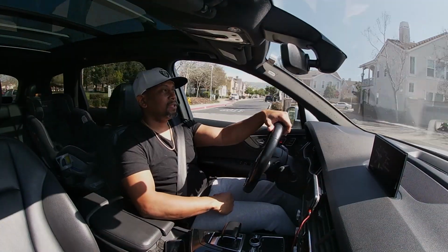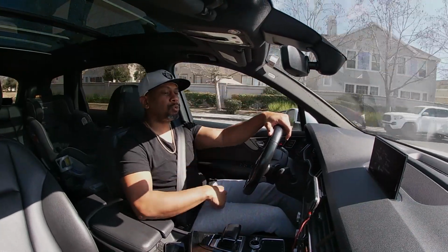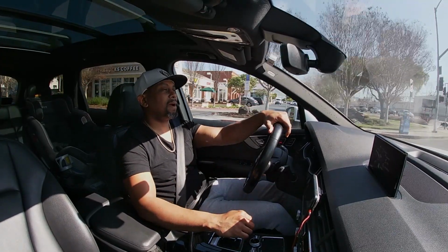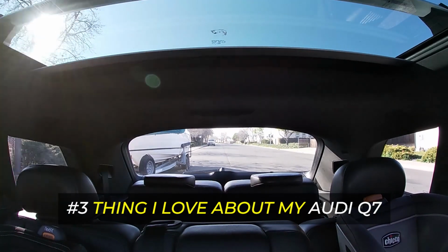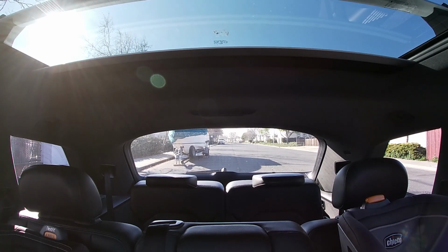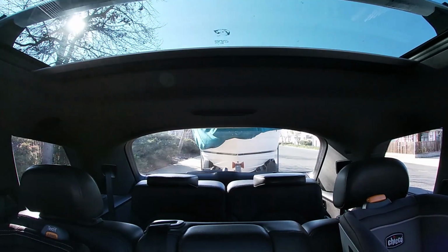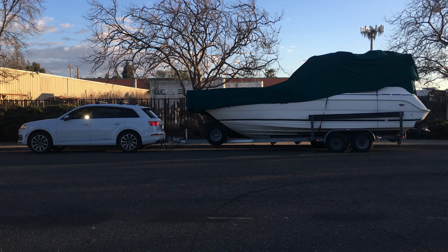Okay, family, so we went over the first 2 things I love about my Audi Q7, which was the virtual cockpit and the trackpad for entering destinations. So now we're going to go over the third thing I love about my Audi Q7. The third thing is the fact that it can tow my trailers. With its long wheelbase, it tracks really well down the road when pulling a load. So let's get the trailer hooked up and I'll show you what I'm talking about.